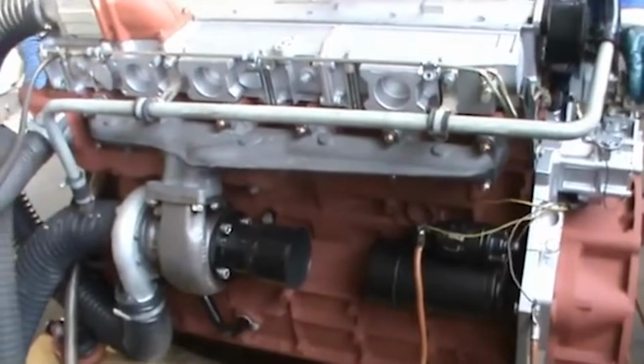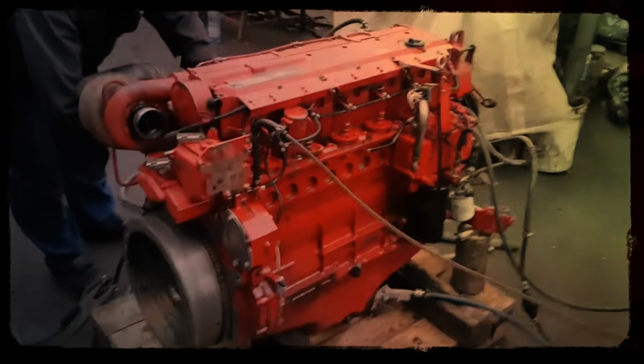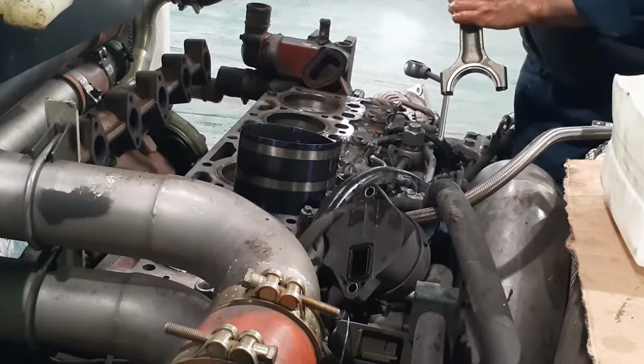Serviceability was built into the design. All routine maintenance points were located on one side of the engine, making field service quick and accessible. That not only reduced downtime, it encouraged more consistent maintenance.